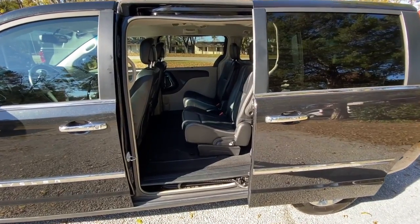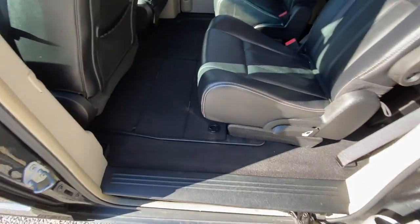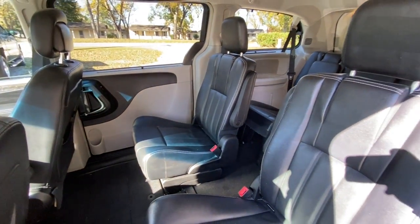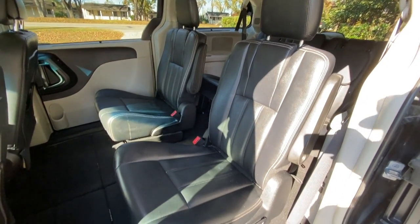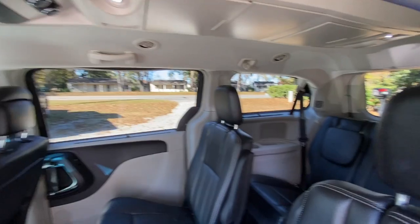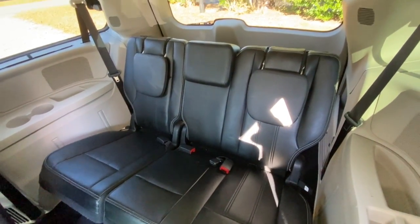It's got the power sliding doors on both sides and the Stow 'n Go seating. So these compartments open up and these second row captain's chairs will fold down completely into the floor, giving you a nice big cargo area. It's also got rear entertainment, rear climate control, and of course the third row seat, which will also fold flat down into the floor.